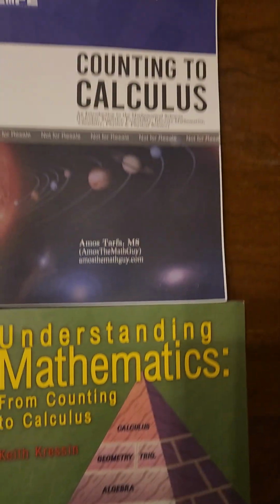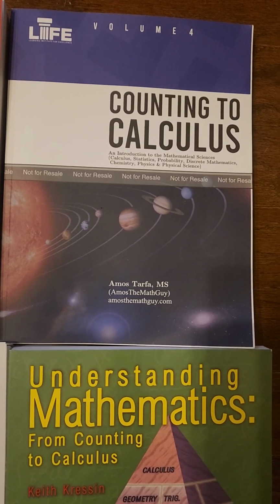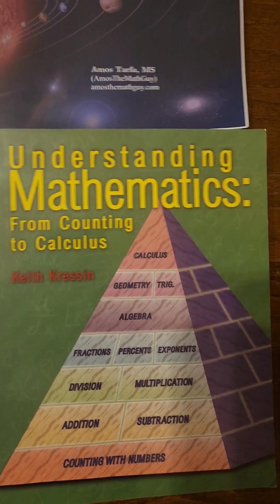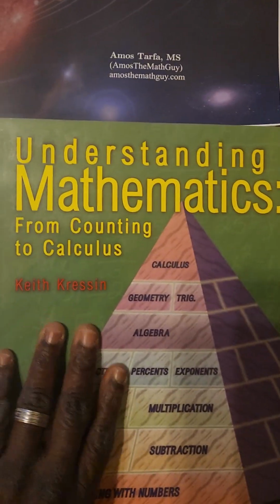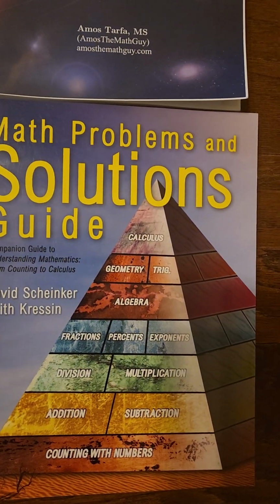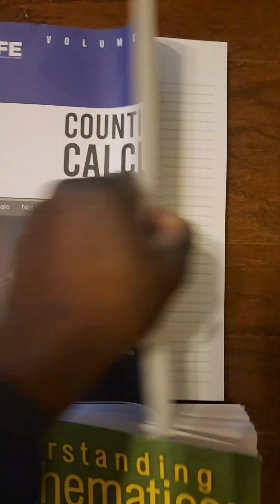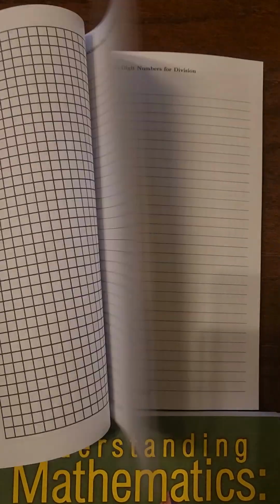And then this fourth one is actually a recap of everything you've learned from Counting to Calculus. Keith Crescent has written a book, Understanding Mathematics from Counting to Calculus. This is the textbook. This is the Math Problems and Solutions Guide. And then I just provide a place for you to show your work of the concepts that you're learning.